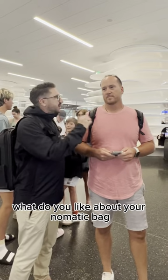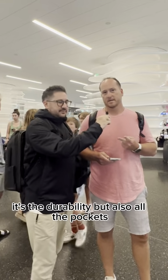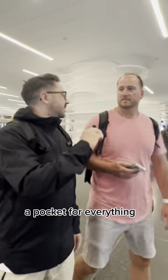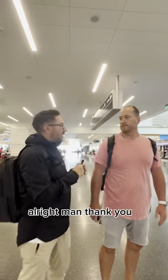We found a Nomatic bag here at the airport. What do you like about your Nomatic bag? It's the durability, but also all the pockets. It has a pocket for everything. A pocket for everything. Look at that. All right, man. Thank you.